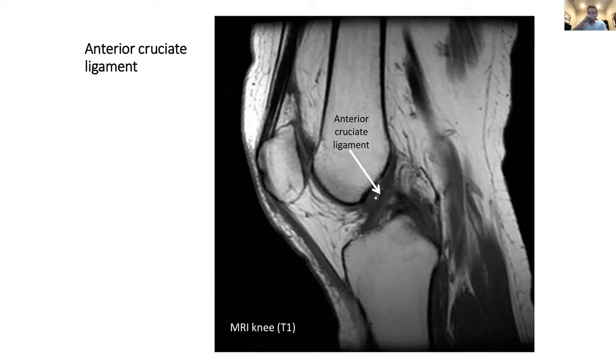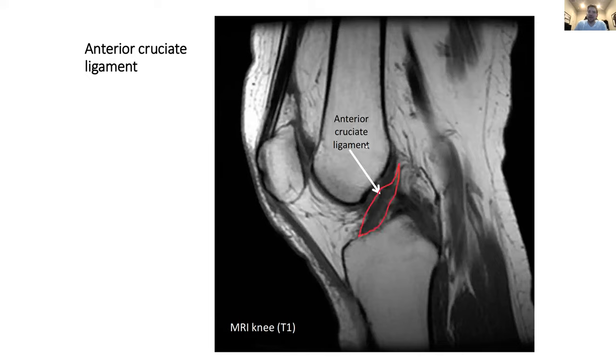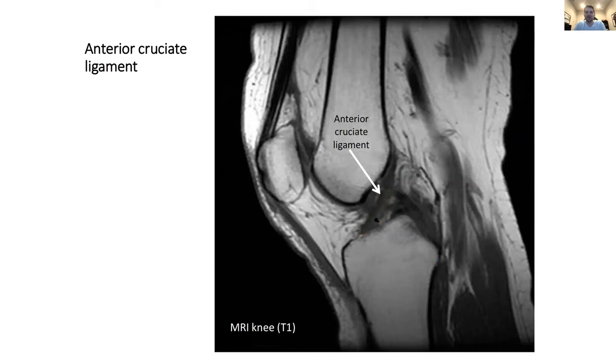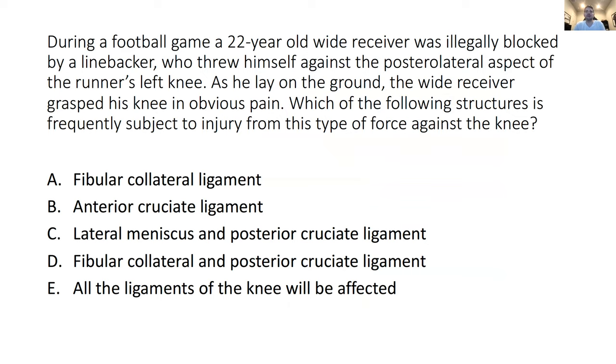Ideally you'd be able to identify this. This one's a little tricky, but you should be able to find it. So let's go back one. We said that the ACL, if you start superiorly, runs from posterior to anterior. I outlined it here. You could see the ACL running posterior to anterior, preventing this anterior displacement, okay? So you could see the ACL here. This one's a little bit clearer, right? You could see the PCL running, if you start superiorly, from anterior to posterior. The PCL is preventing posterior displacement, okay? So sit with these and make sure you can point these out and isolate them. All right, hope that made sense. Try this one.